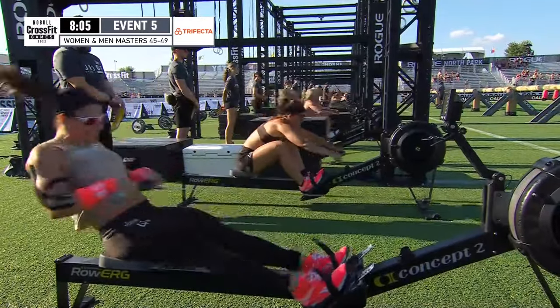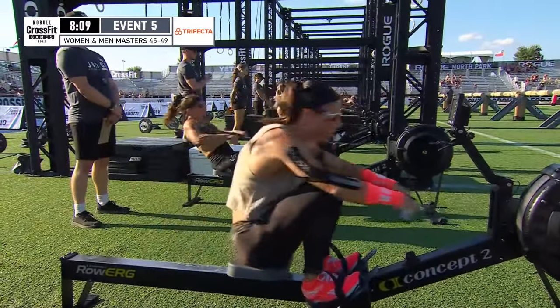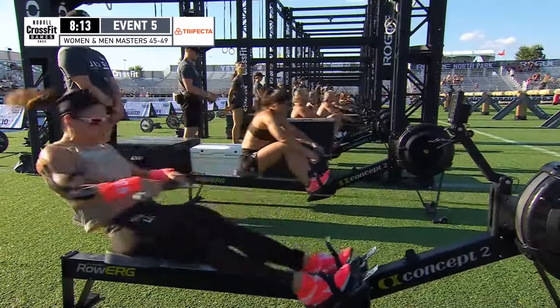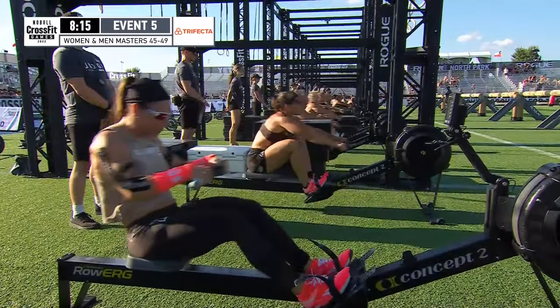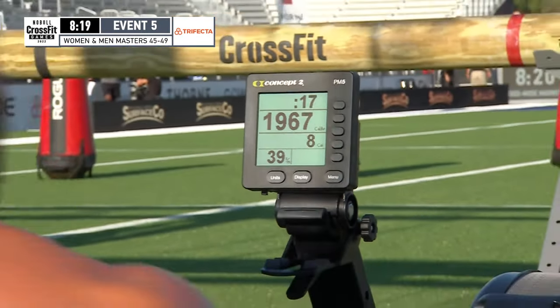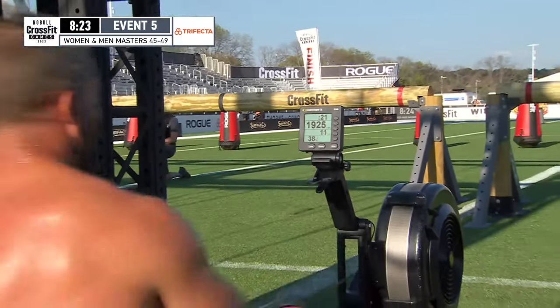Here you go. Big pulls for these athletes. They'll start off pretty high and then try to hang on for those last 10 calories and then make their way down. Here's Grupp, over 2,000 cals, and she's already got 8 cals in the bank. Look at that. That's some heavy-duty pulling.